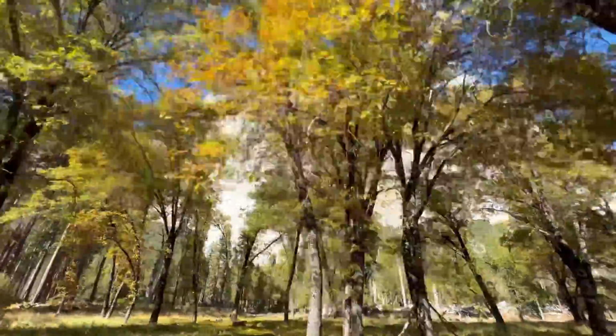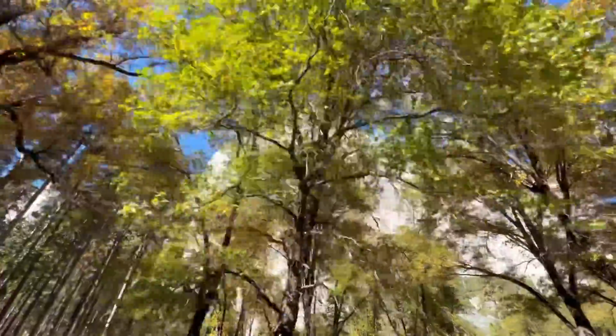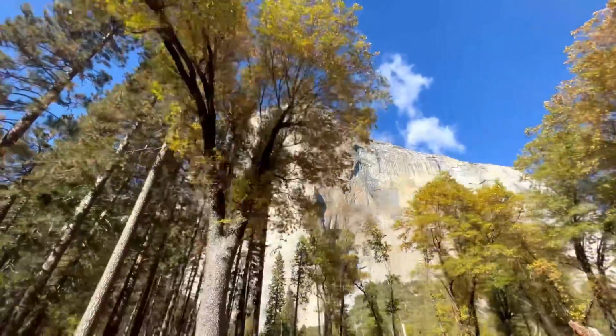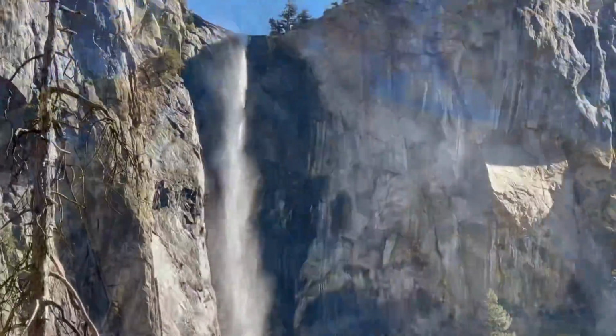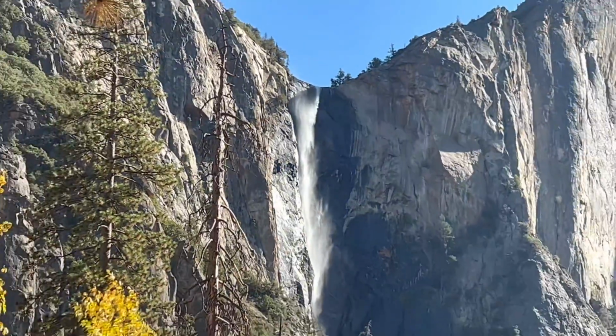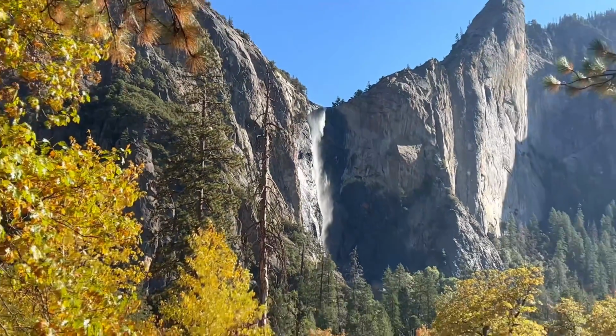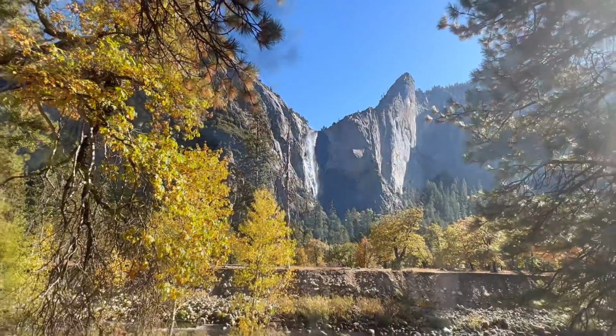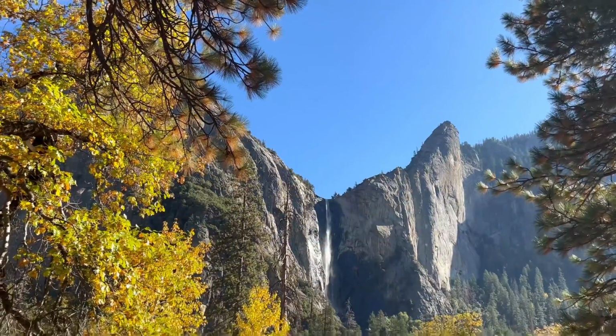The drive looking up at El Cap, across from El Cap Meadow, is a great place to watch for climbers, but also the fall colors right now. And just past El Cap Meadow, one of my favorite stops along Northside Drive looks up at Bridal Veil Fall across the valley, and it has beautiful fall foliage framing this famous waterfall.